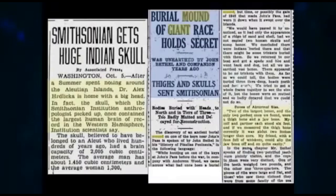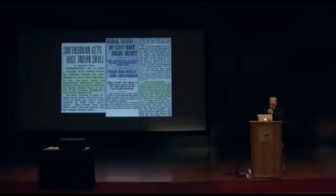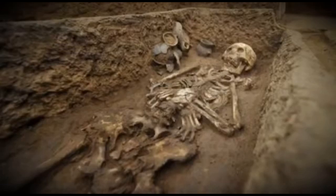So this is the first level of kind of cover-up conspiracy when the Smithsonian got involved. And they got so involved, it got to a point where, as soon as there was any reports, they employed about 200 people to go out to mound sites, to go out and find any reports and to get all the skeletons, to disappear them as quickly as possible.